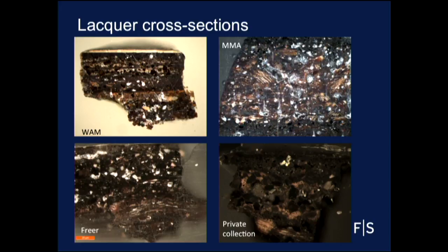The Walters image at the upper left is approximately twice the thickness of the bottom two, and the Metropolitan was three times the thickness. So there's quite a range in thickness in these samples. With what appears to be very different structures, it was very difficult to directly compare them.